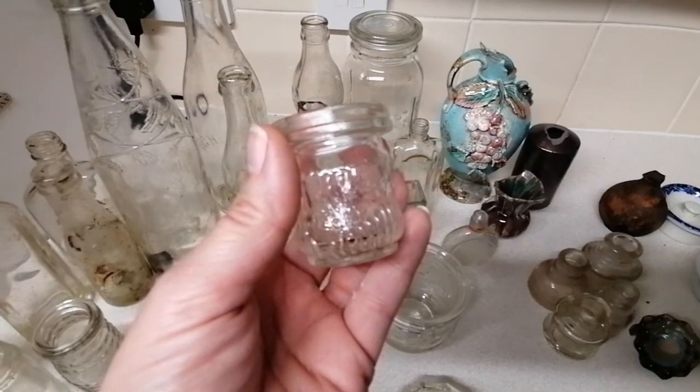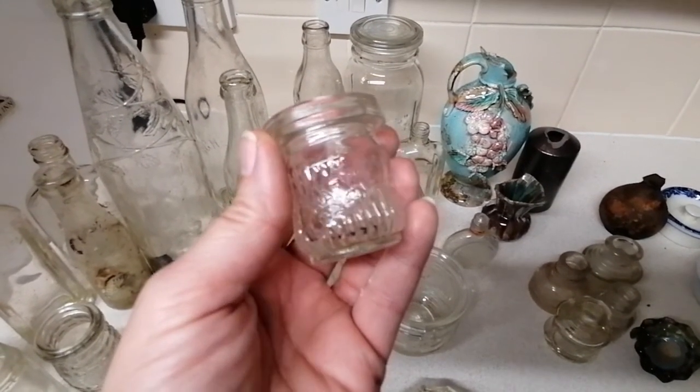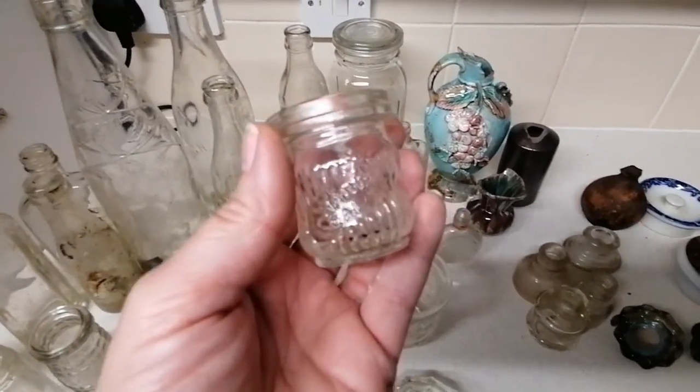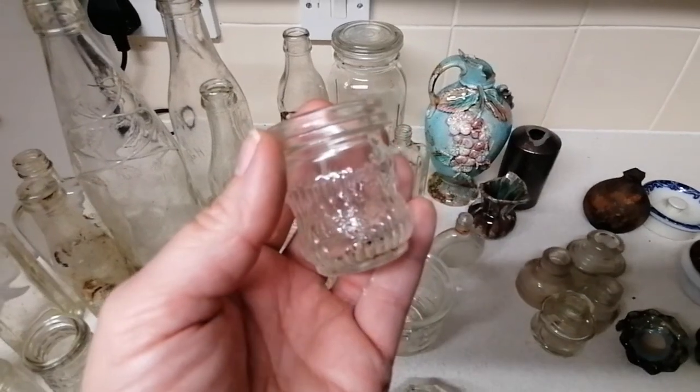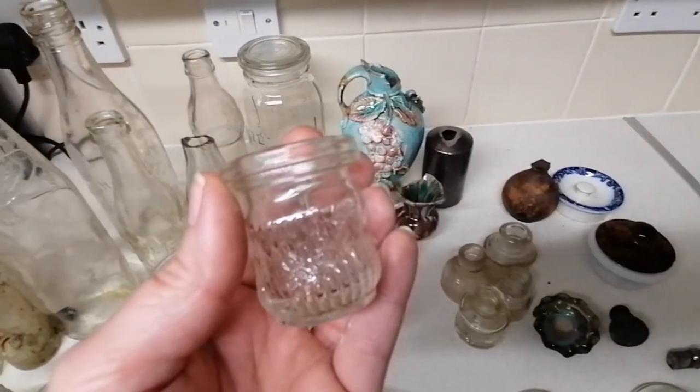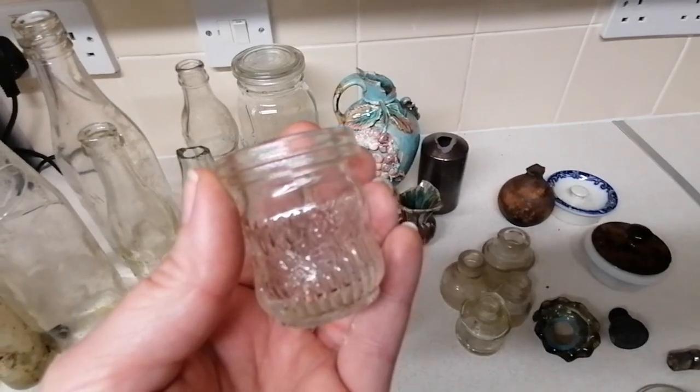This tiny little jar here, which would have contained meat paste, has Harris Calne embossed on it. When I first discovered that, I did wonder if they meant the town Calne, which is not far from us here in Wiltshire, and apparently it does.